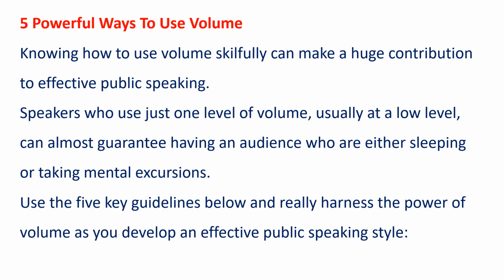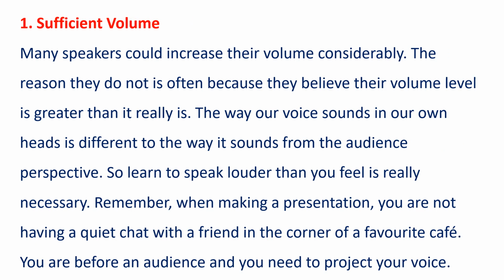5 powerful ways to use volume. Knowing how to use volume skillfully can make a huge contribution to effective public speaking. Speakers who use just one level of volume, usually at a low level, can almost guarantee having an audience who are either sleeping or taking mental excursions. Use the 5 key guidelines below and really harness the power of volume as you develop an effective public speaking style.